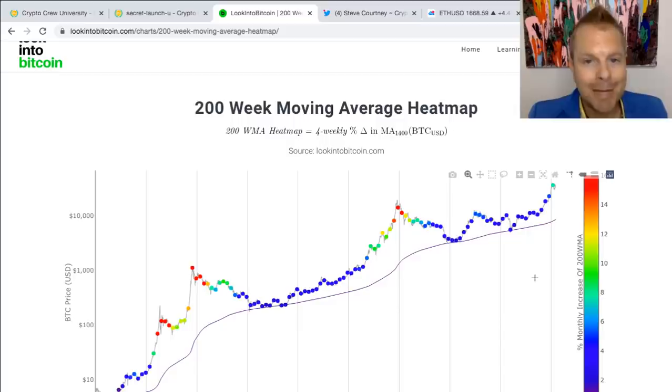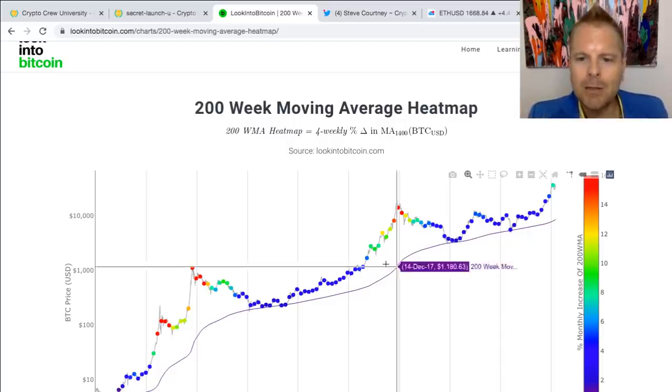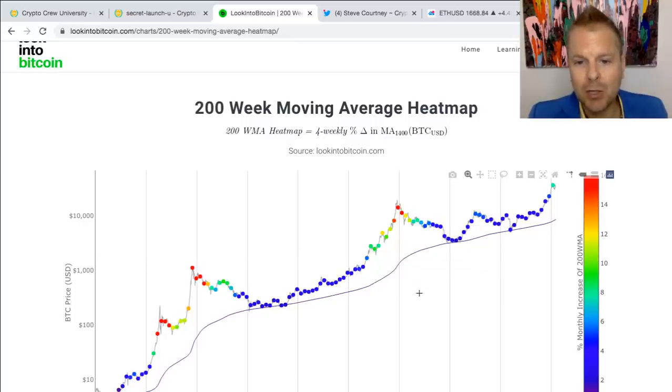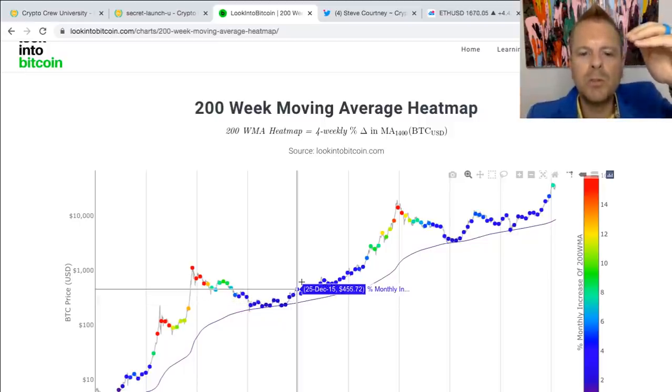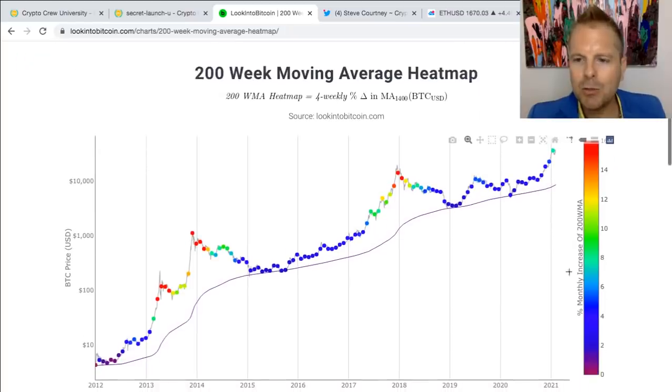And then the magic starts to happen. When we change to these lighter colors, that's when the market really takes off. Let me explain the colors in a very simple way. We have the 200-week moving average. How do we get these colors? It takes the monthly percentage increase from the 200-week moving average up and uses this chart below to identify what color to place there. Okay, does that make sense?